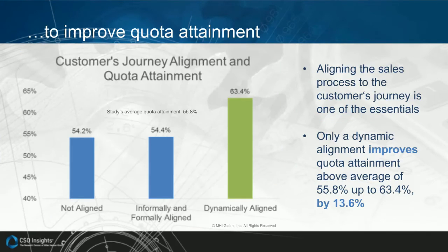And what does that mean? What is the impact of customers' journey alignment? So we looked in this study at participants who said, we don't have a lot of alignment between a customer's journey and our sales process, or some said, we are informally aligned. It means we have some guidelines and we mapped this out, but we didn't implement that very well in our sales process. Others said, yes, we have done that once, this is formally implemented. And then there are others who say, we have done this and we've implemented it, and we've also made sure that we have mechanisms that allow us to dynamically see what needs to be changed internally.